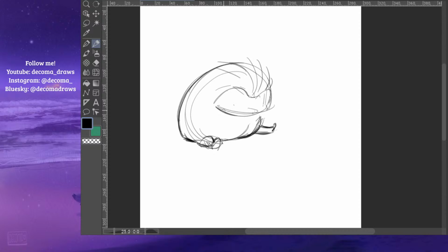Reference pictures. Oh, Inky is back and she's happy. She's not biting me. Kitty cat Inky. Aww.